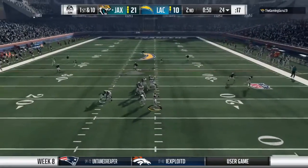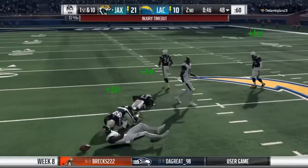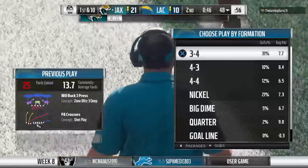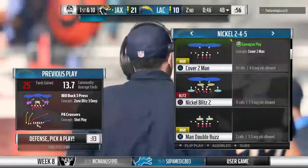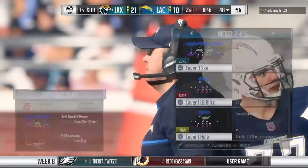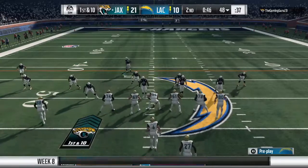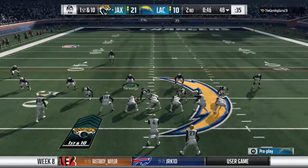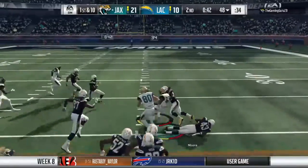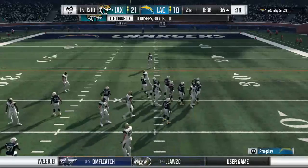Play fake here on 1st down. Lee's got it over the middle. And a big hit there as he runs into a brick wall near the 48-yard line. Fresh set of downs here. They'll run it now out of the gun. And he's brought down. That one a pickup of 15 for Jacksonville.